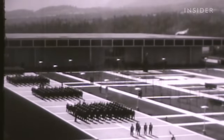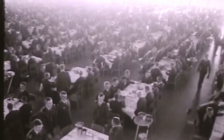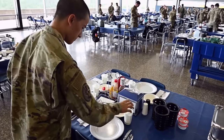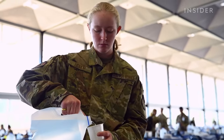Since the Air Force Academy was established in 1954, cadets have been required to march into lunch. Once inside, fourth years set the table and serve the food. We set out all the plates. We set out forks, knives, and spoons if they're needed. I was at the position called the cold pilot. I pour the waters and set that all for the table.